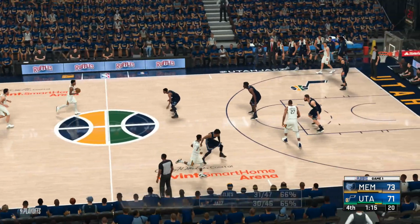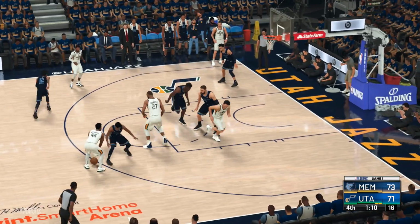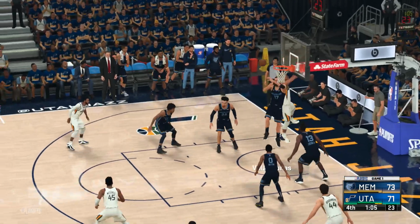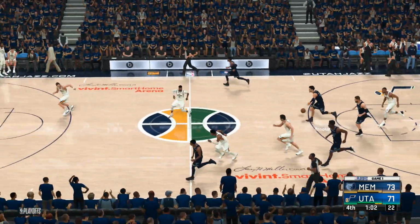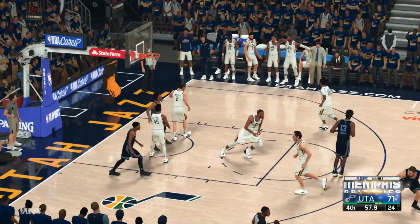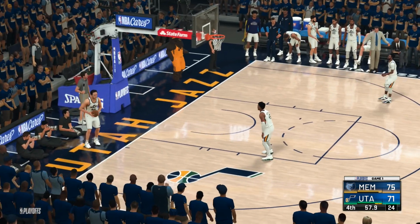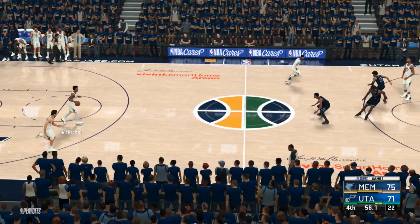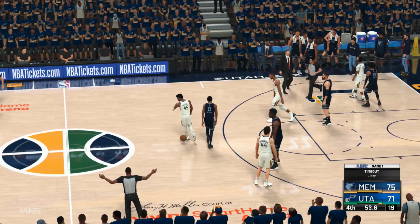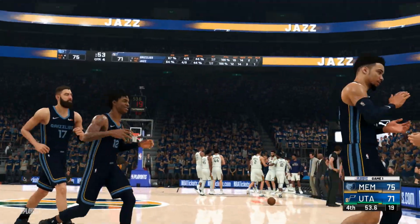And it's Mitchell with the ball for Utah. Trailing by 2. The shot, no good. And the Grizzlies going the other way now. It falls! That is world class. Incredible shot with everything on the line coming through for his team. And the Jazz call time here. They trail by 4. There's 53 seconds left in the fourth quarter.